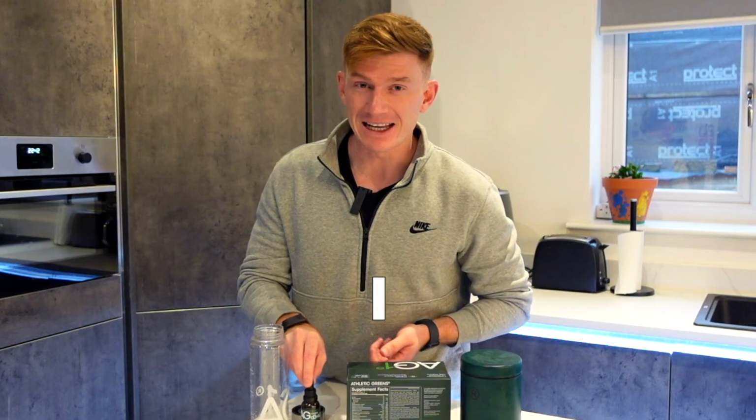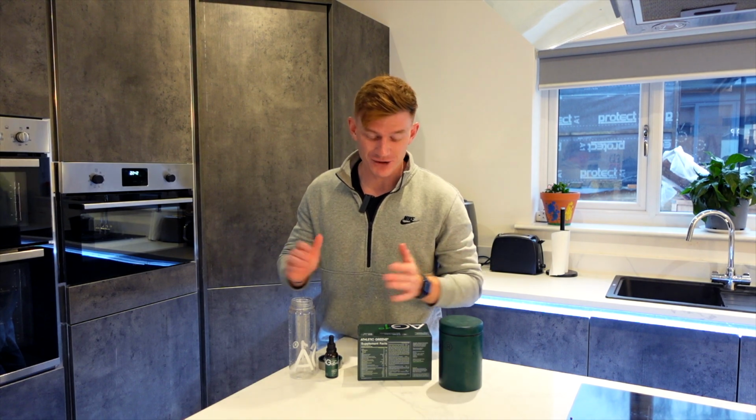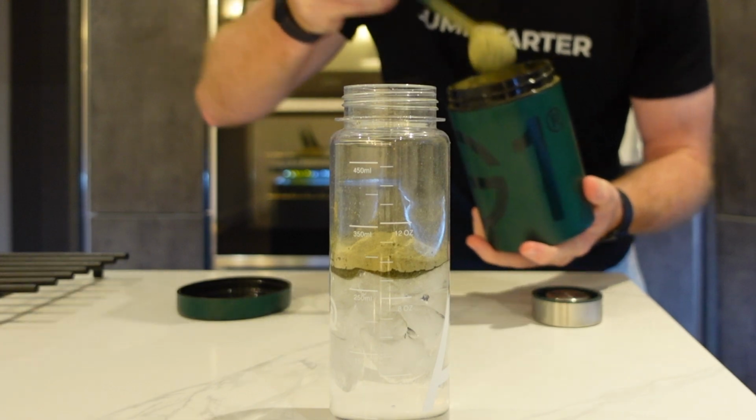First and foremost, I think it's far too expensive. In terms of this product, as I said, I'm going to give it a try, but the reality is this is probably just going to be an expensive multivitamin.